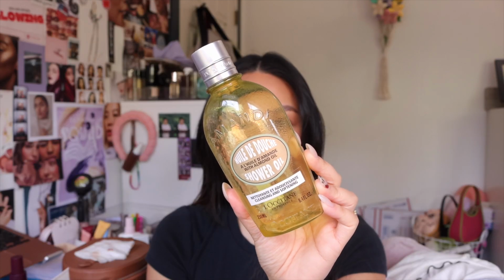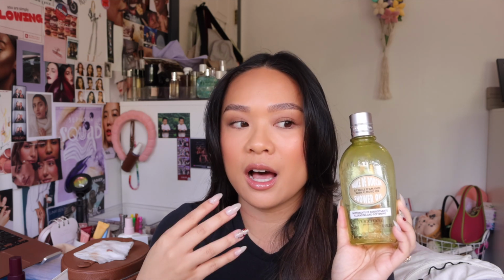However, if we want to talk about holy grails, this is the L'Occitane shower oil. This is probably my 3rd bottle of this stuff. It is so good. This smells like almonds, and as a certified almond hater, I love the scent of this because it smells like true almond and not fake synthetic almond.